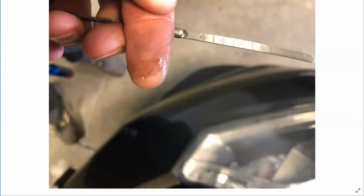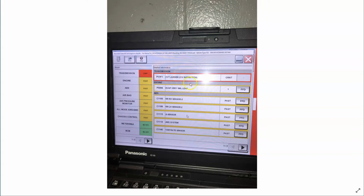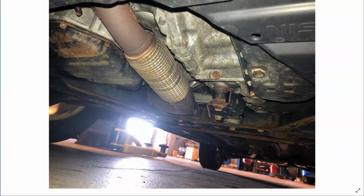Did a quick swipe of the transmission fluid, and here on the finger, there's a little bit of debris in it, but it's still showing kind of clear, and sometimes it will. Went ahead and scanned the vehicle, and it does have the CVT judder code, which is the P17F1 code. Took a quick look underneath, didn't see any signs of external leaks on the transmission anywhere, as it was all dry.